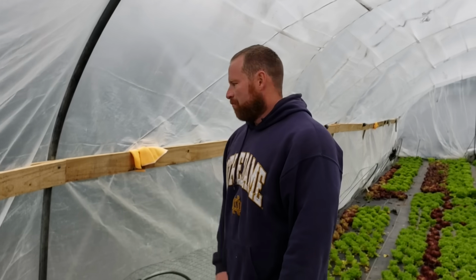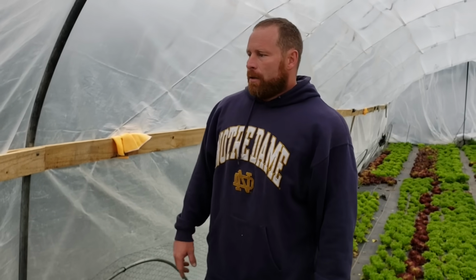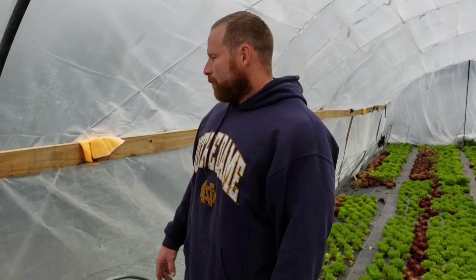Yeah, those are cheap. That's what I used in my greenhouse I just built. I used old fence board. Yeah, I saw that. And my dad helped me too, man. It's all about getting advice from people.